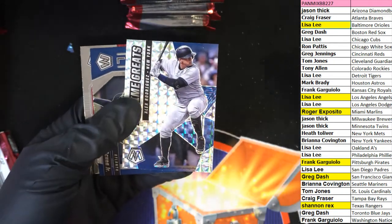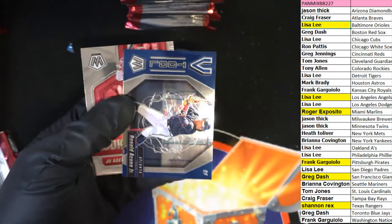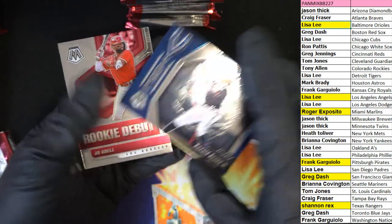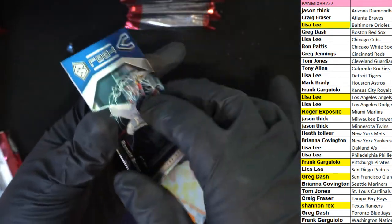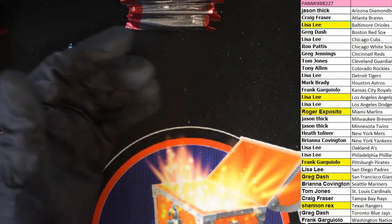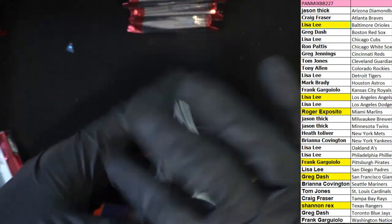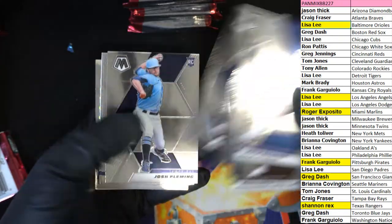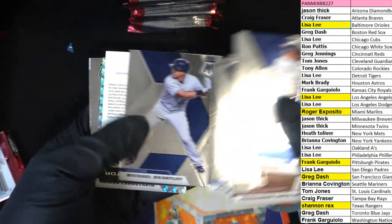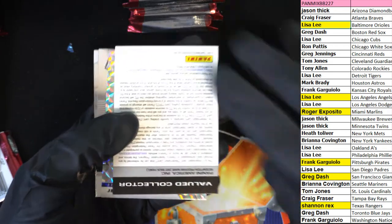Torres Silver. A-Rod. All-time greats. Mosaic. Acuna Volt card. Rookie debut. Joe Adell. All these going to Topplers. Oh my gosh. So a nice Mountcastle leaves us with one autograph left. And it's a redemption autograph.